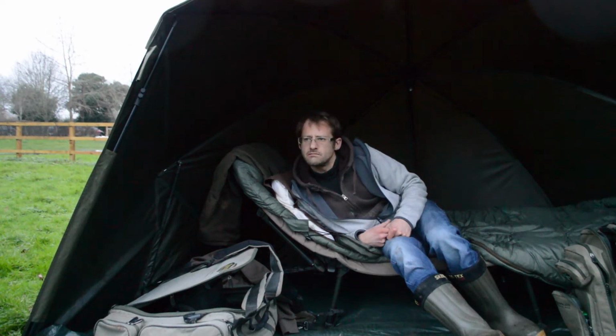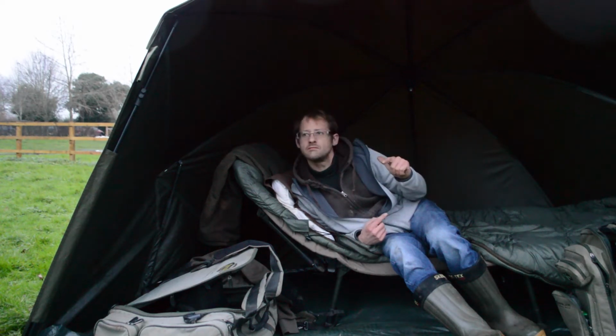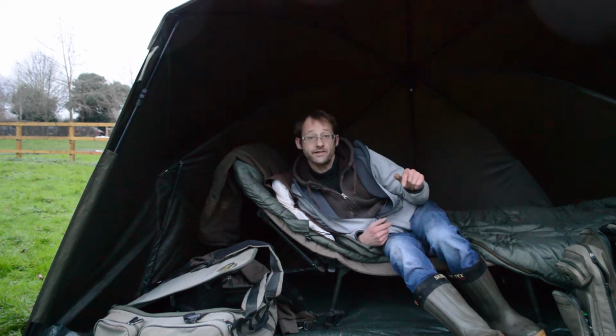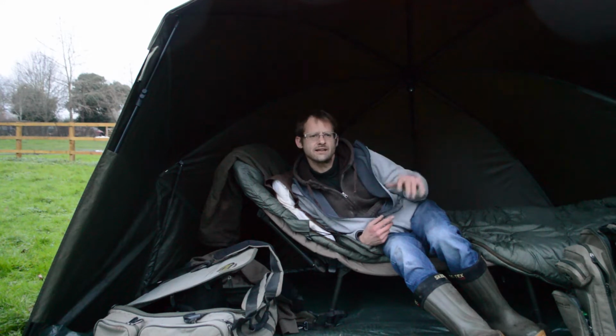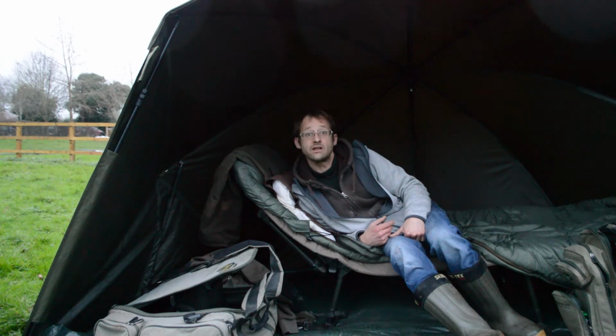The river's up a bit. For the Kennet it's up quite a lot, because the Kennet doesn't really go up and down a massive amount unless it really rains for weeks.